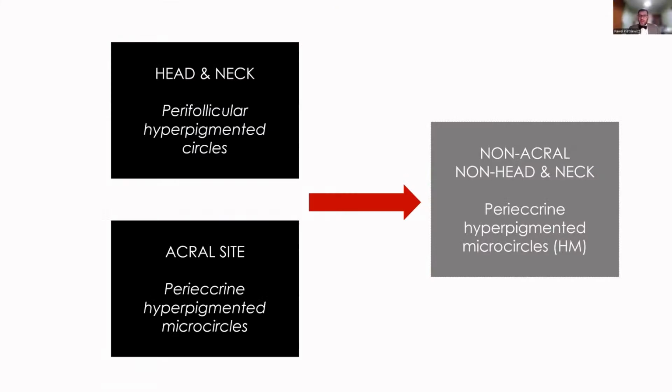Knowing that gray color develops when melanin is below the level of dermal-epidermal junction and how pigmented circles develop, meaning either due to regression or malignant melanocyte migration down the adnexal epithelium, we hypothesized that similar phenomenon may occur in non-acral and non-facial skin. Thus, we decided to look for the periadnexal hyperpigmented microcircles in extrafacial non-acral melanomas.